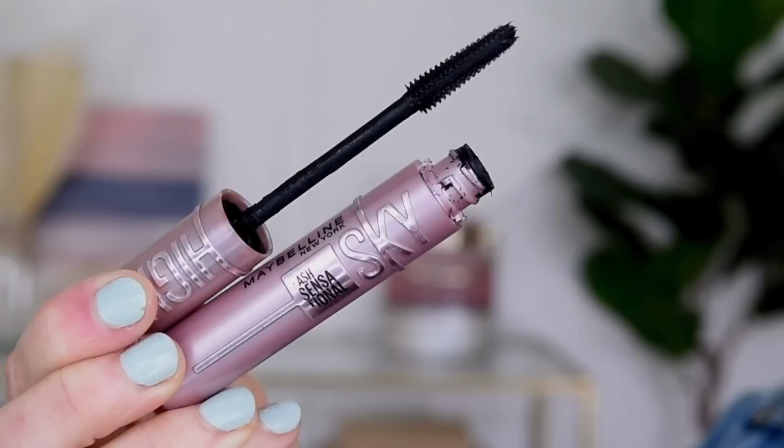But I also had to mention my Sky High mascara from Maybelline, one of my favorite mascaras at the drugstore. I love how lengthening this is. It's very defining and separating, never gets clumpy.